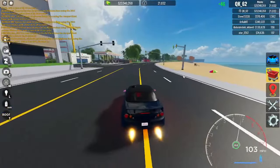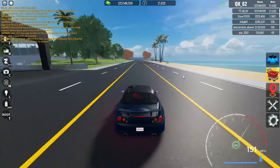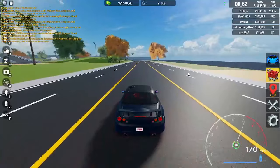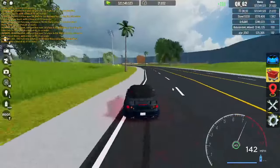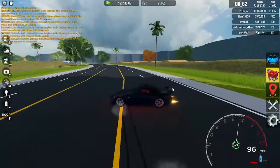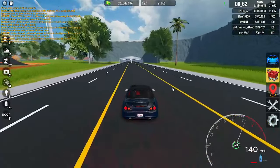All right, now we're going to go ahead and check out one of our newer cars. Now we're going to take a look at the Honda S2000. Yeah, this is a really nice car to have, especially if it's a drift build. This car is really fun to drift around, and it's a really cool car to have.